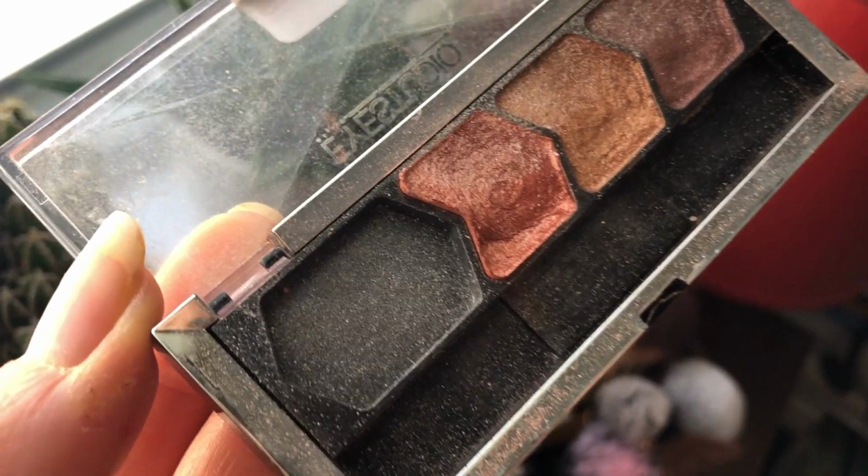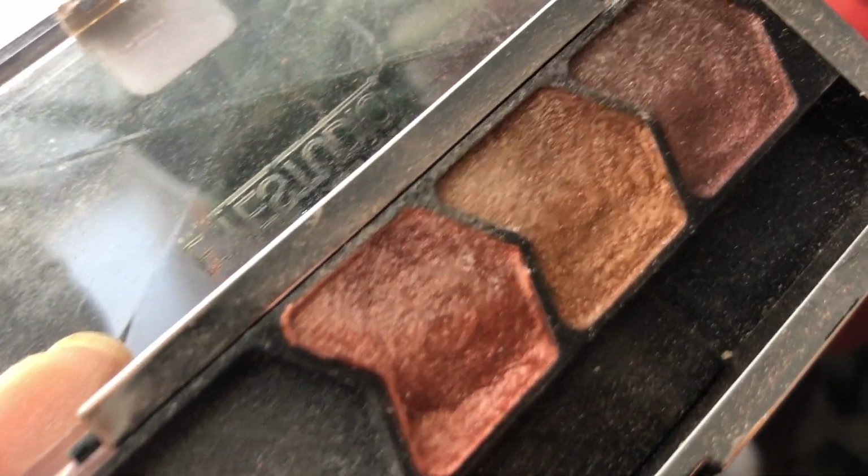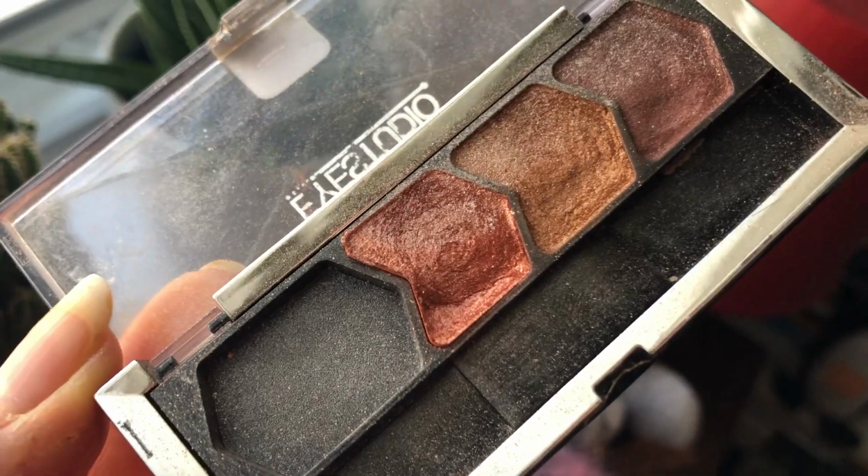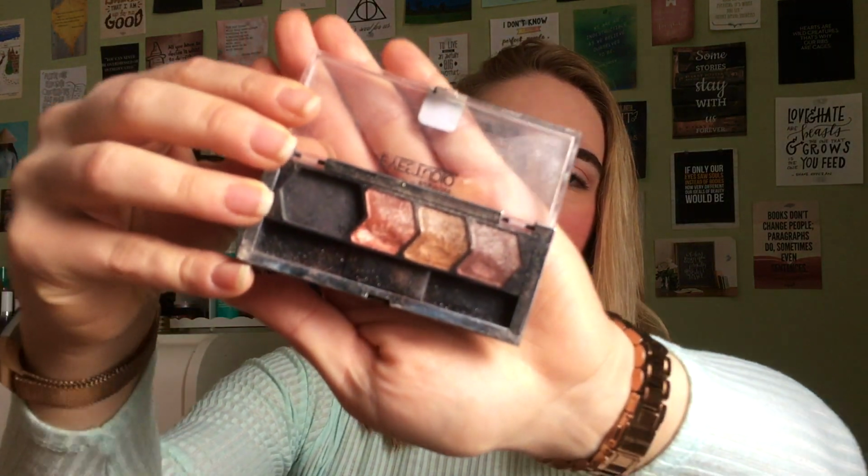The first product is this eyeshadow quad from Maybelline Eye Studio. I actually had this for a long time, and for the first year that I had it, I was obsessed with it. This is like the perfect fall color palette for me, at least. Unfortunately, the color that I used the most actually broke, and so I just used up that color, but the other three are still perfectly intact.